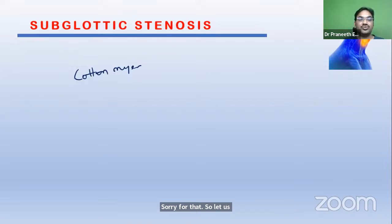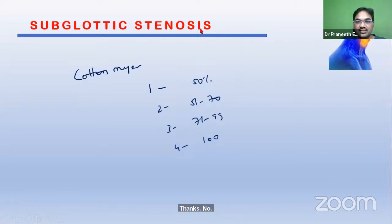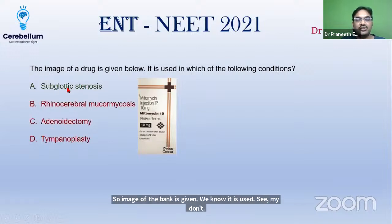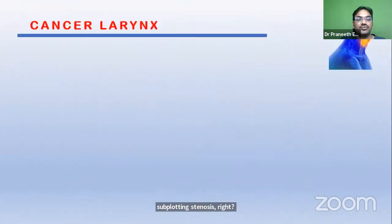So subglottic stenosis, Cotton-Myer grading: grade 1 is up to 50%, grade 2 is 51 to 70%, grade 3 is 71 to 99%, and grade 4 is complete, 100%. Now, the image of the drug is given below. See, mitomycin C, an anti-mitotic drug. You have to use it in subglottic stenosis so that further growth should not occur after surgery. So you have to use that.